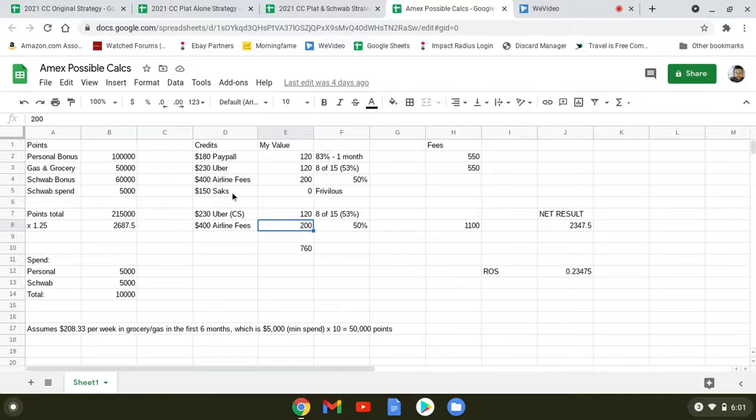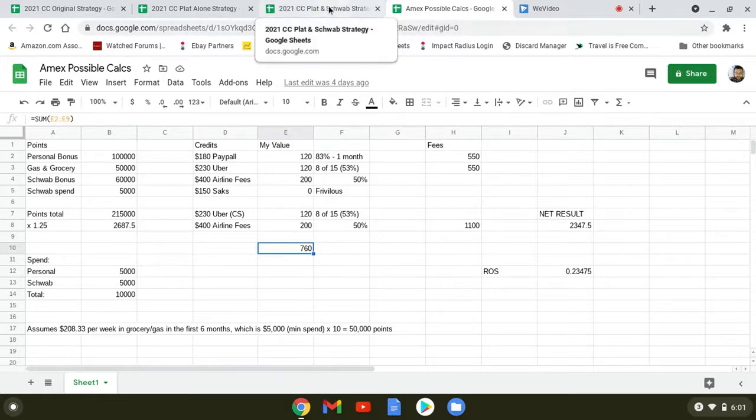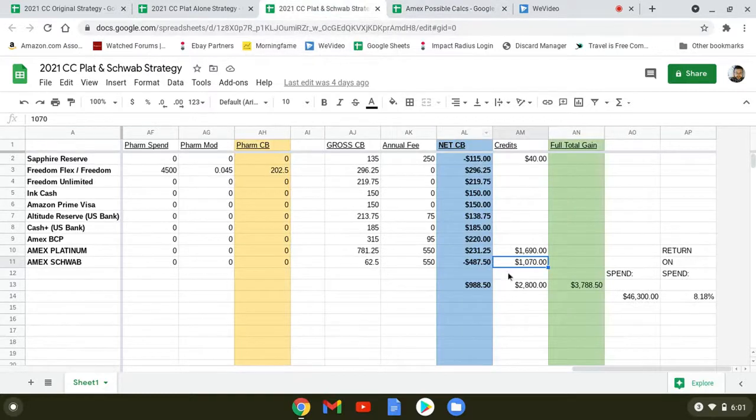Again, I don't use Saks Fifth Avenue, and I'm not going to assume by the time we get to the end of the year that PayPal credit will still be around. It might or might not. So that's how I came up with the value. It's $760 plus the 60,000 points, which I already did the math on, and that translates to 1070.